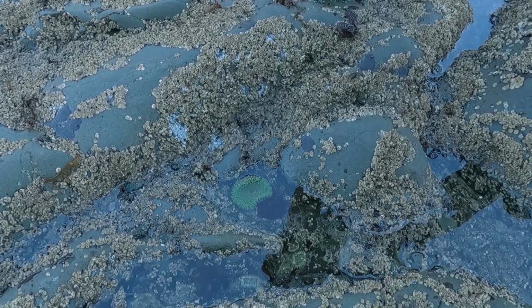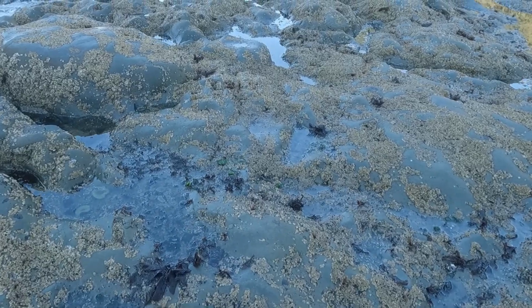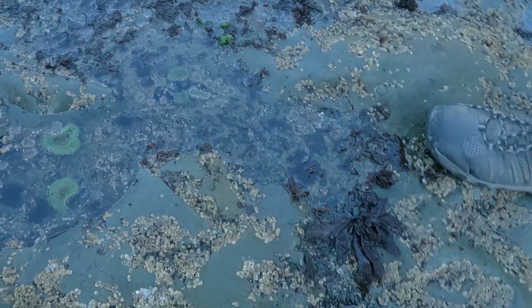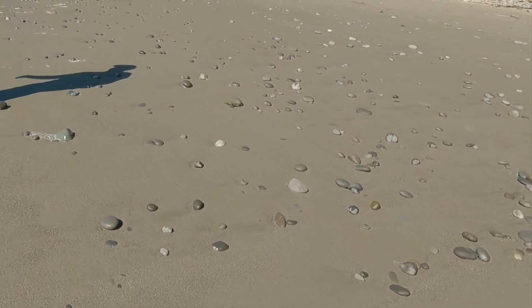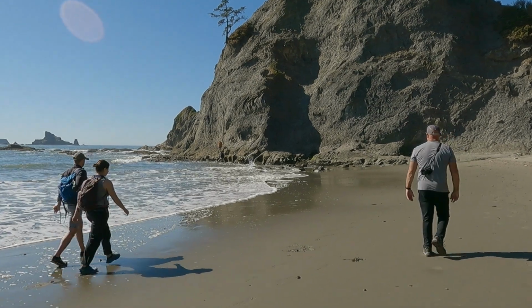That guy. And he has a couple friends over here. Oh, almost a bit there. There. Isn't that cool? Climbing to the hole in the rock.